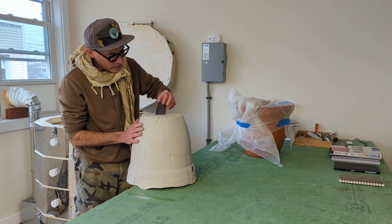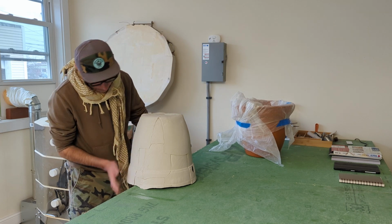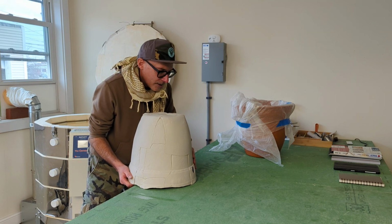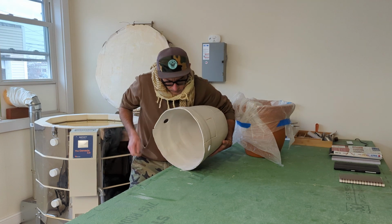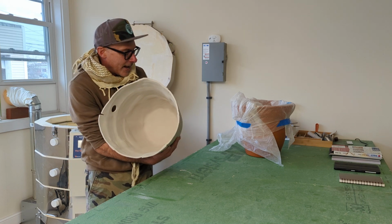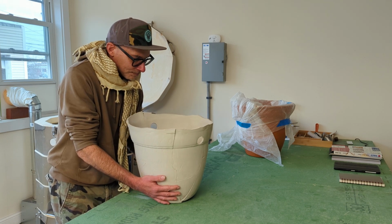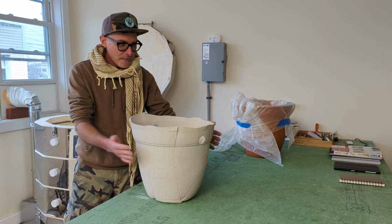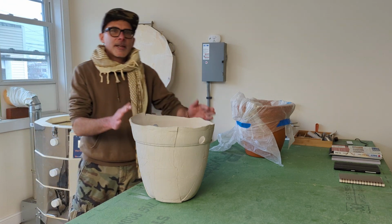We're going to remove the bottom there. That's where the logo will go. So the next step is just gingerly taking it up. And there we go. There is now intact my largest vessel to date. This will be put into the kiln this week to be fired. So you'll probably see another video of it next weekend, glazed and finished.